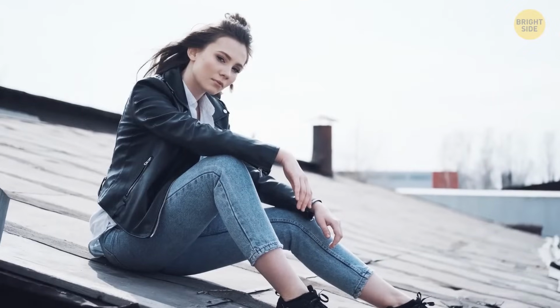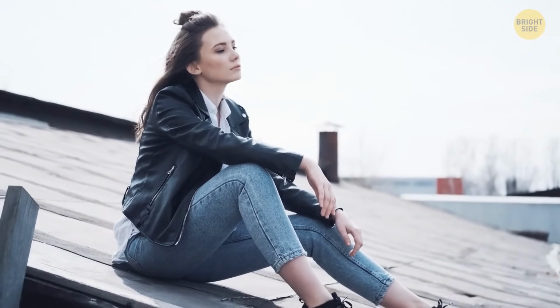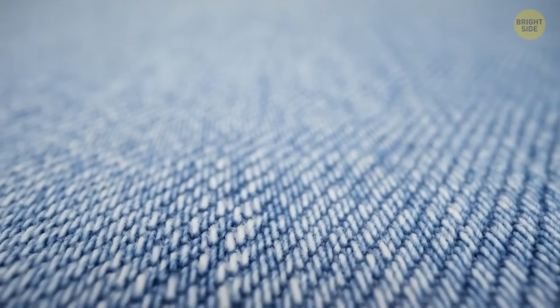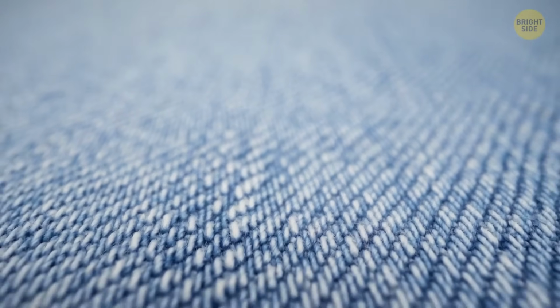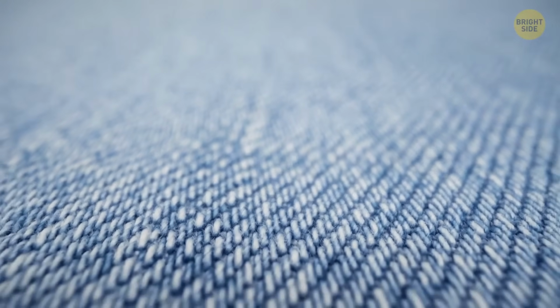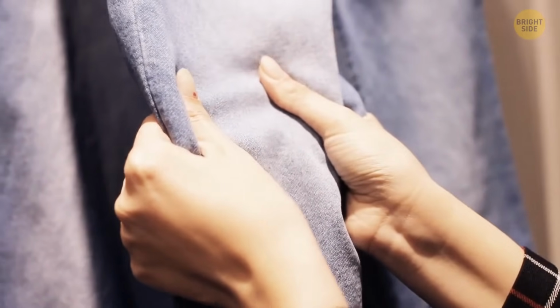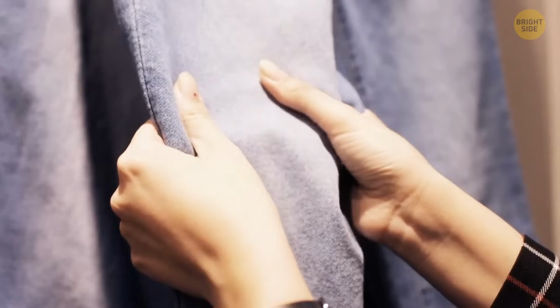Your jeans are blue on the outside and white on the inside because of a smart way to weave the fabric. The warp thread is dyed, while the weft thread has no color. It's just white. This way, manufacturers reduce the amount of dye needed for each piece of clothing. And they're still dyeing to make the jeans.